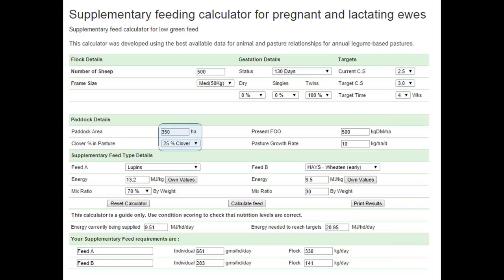We're running them on a 350-hectare paddock, which has about 25% clover. Unfortunately, this program doesn't give us options other than 3 different levels of clover, but it's the process that I'm really interested in, more so than the specifics of some of these boxes that we can fill in. We're saying there's around 500 kilograms of dry matter per hectare, which is pretty much just a green pick. Our growth rates are pretty low at only 10 kilograms per hectare per day.